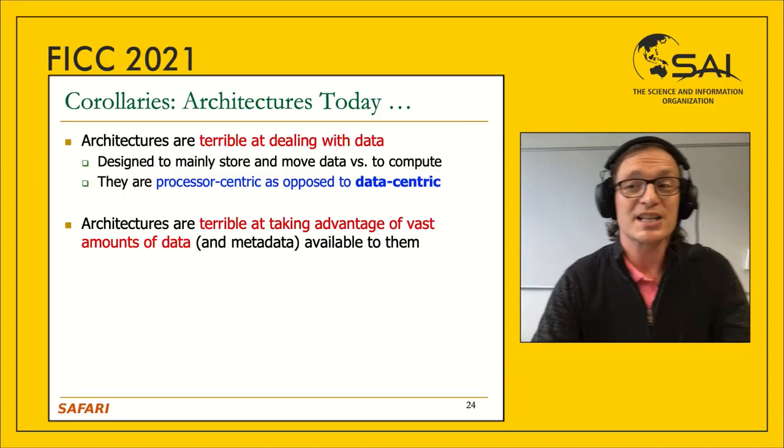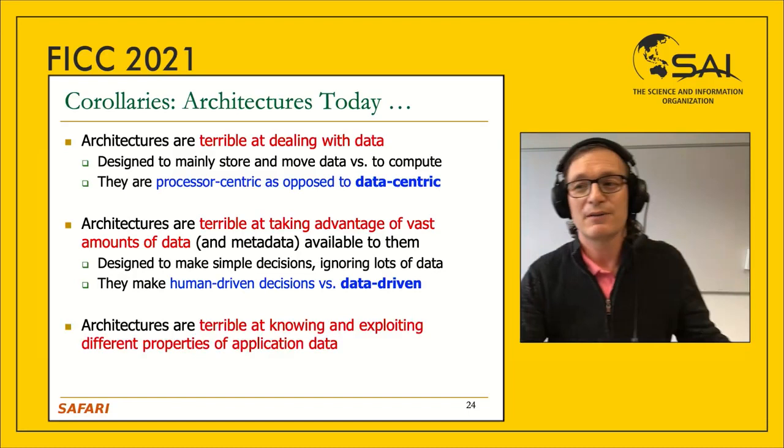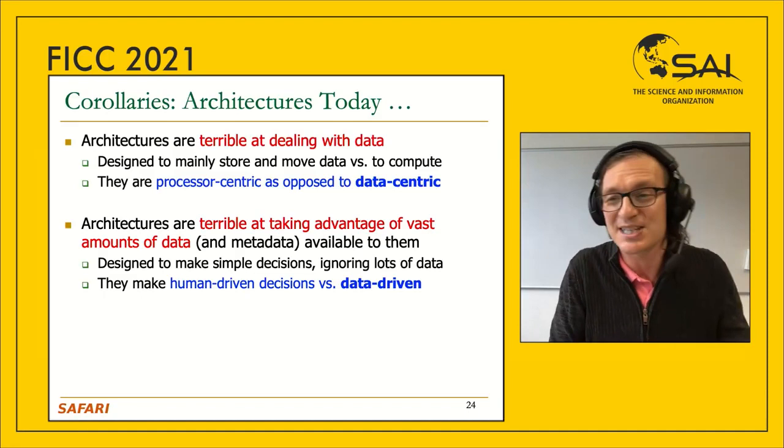Today's architectures are not good at taking advantage of the vast amounts of data and metadata that's available to them. Essentially, they do not learn much. They ignore lots of data. For example, I like using the example of my cell phone. I've been using it for some time, let's say 6 years. And it has some component in it, a memory controller or a thread scheduler, pick either one.